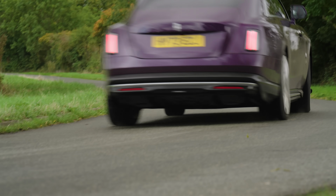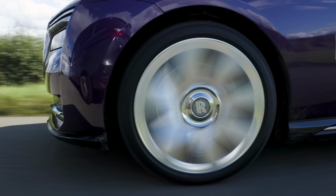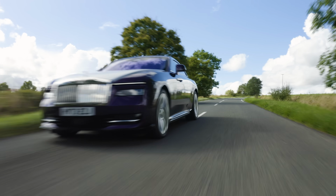Okay, we should probably get on the move. Rolls-Royce, for some reason, consider discussing performance numbers a little vulgar, but I don't, so let's have a chat about what makes the Spectre move.